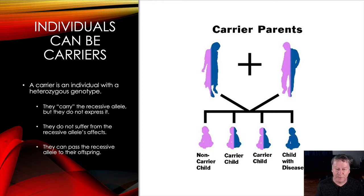So if you look at the image here, we have two parents that are carriers for an illness of some type, a recessive trait at least of some kind, and that's represented by dark blue. They can have different possible offspring. It is possible both parents will pass the normal dominant allele to a child, in which case the child will not have the illness and will not be a carrier. Both of them could pass the illness onto a child, in which case this child will be homozygous recessive and have the disease. Or it's possible for the child to inherit one normal and one recessive allele, and as a result, we end up with a carrier who is a child, who again will have the illness, but will not express it.